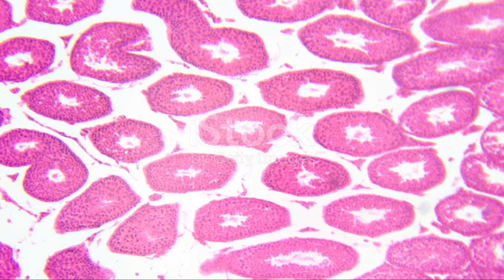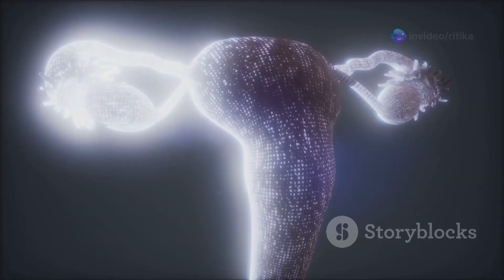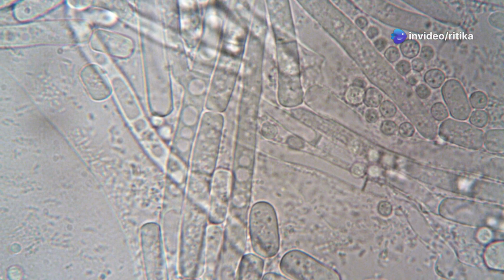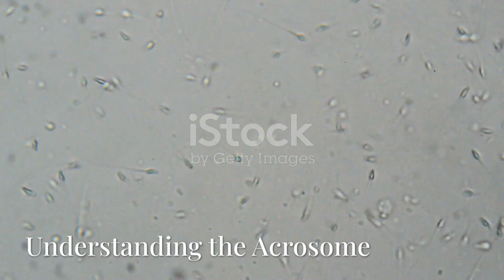In summary, Sertoli cells are essential components of the male reproductive system that support and regulate the process of spermatogenesis. Their unique structure and multiple functions make them critical for the production of healthy sperm and overall male fertility.